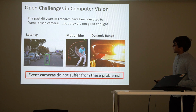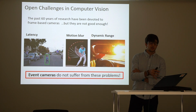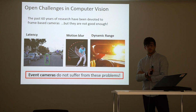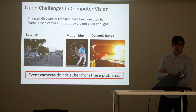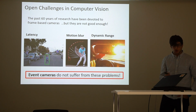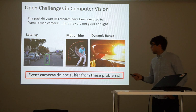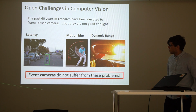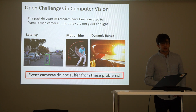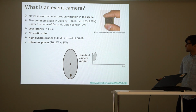And doing that when you're moving fast, believe me, is quite complicated with a traditional algorithm. Then also motion blur is a problem. For drones going fast in environments with not a lot of light, you're always going to have motion blur. And classical algorithms still cope not very well with that. Dynamic range is another of the problems that is still not quite solved. The cool thing is that event cameras are a completely different sensor that do not suffer from this problem and have a lot of opportunities exactly in these scenarios.